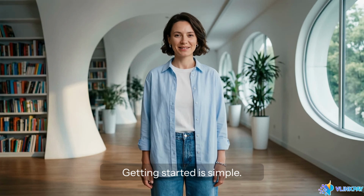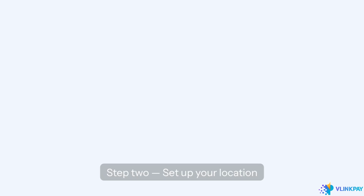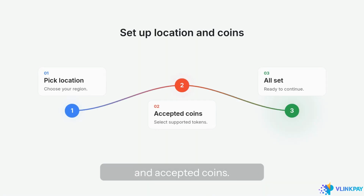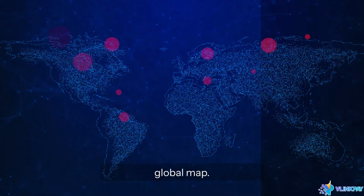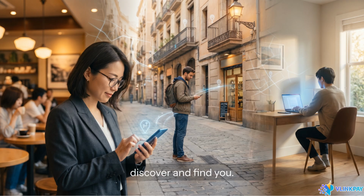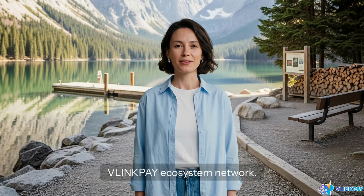Getting started is simple. Step 1. Register your business profile. Step 2. Set up your location and accepted coins. Step 3. Appear on the global map. Step 4. Users worldwide discover and find you. Step 5. Join the growing LinkPay ecosystem network.